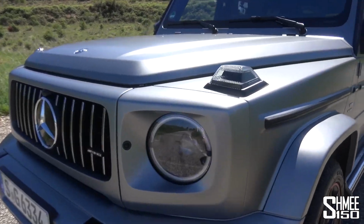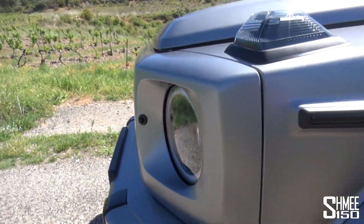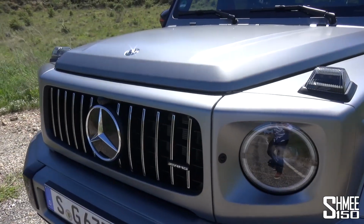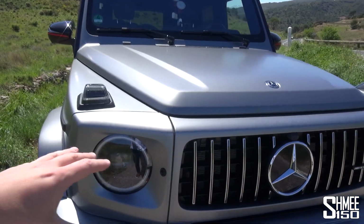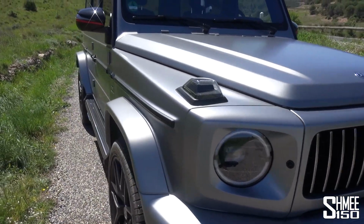So you also have new multi-beam LED headlights. These are very, very trick. They can blank out certain areas of the distance that are in front of you so as not to dazzle or blind oncoming traffic or vehicles. Again, just walking around past the front grille, everything's slightly more rounded than before. Everything was a bit more edgy and squared off slightly on the previous model.